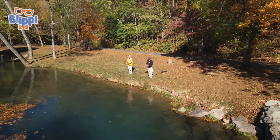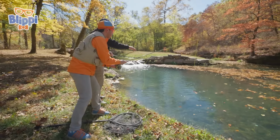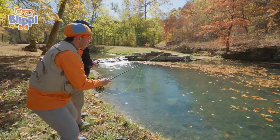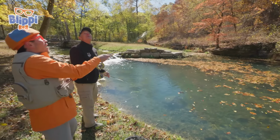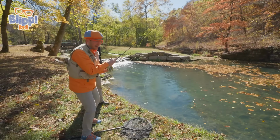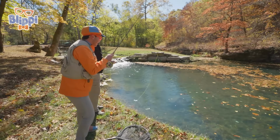Now watch that float. And if you see it go down, that's when you jerk the fish in. Go, go, whoa, go. Here we go. Pull it up hard. Pull it up hard. Whoa. Uh-oh. He got away. He got away. Okay. Try it again.